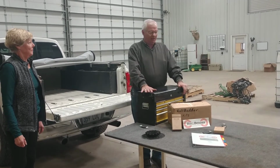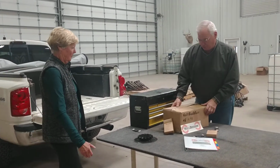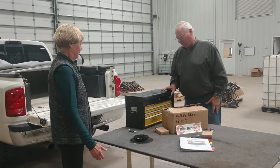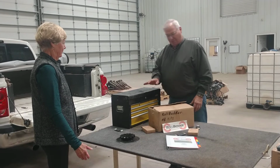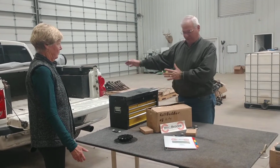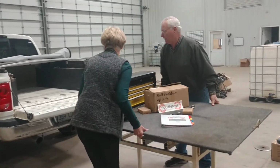I always keep my toolbox up front. I do a lot of work in this agricultural business world, but it's great for contractors and delivery people. A toolbox up front would be tough to get to, but with the bedliner, you can roll it in the front, have it in the front, or have it in the back. Carol, please help me lift this up, and we'll set it in there.